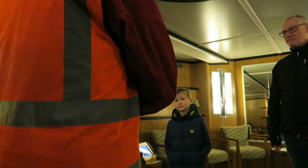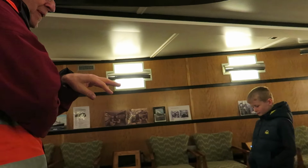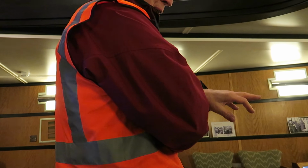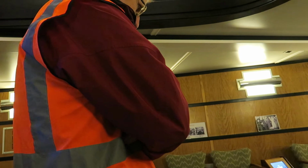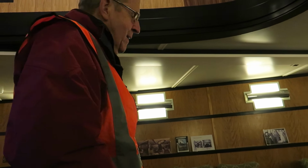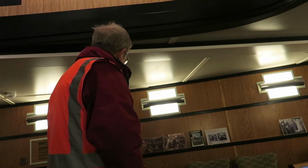But this, I don't know how much you've been told, but this was turned into a vessel for taking directors and customers up and down the Ship Canal in 1936. So they built this accommodation on the bow, these two lounges, and the firm who did it was a firm from Liverpool who were a subsidiary of Harland and Wolff. Oh, and Harland and Wolff built the Titanic and whatever. Yeah.